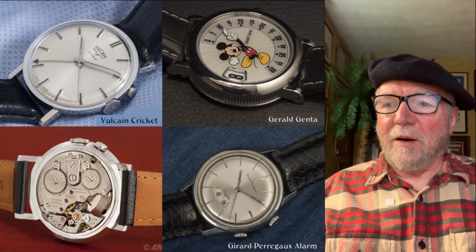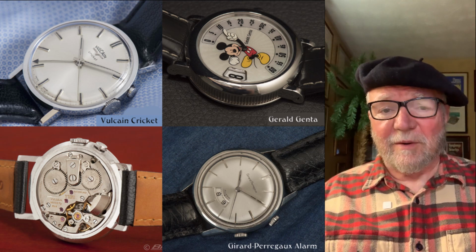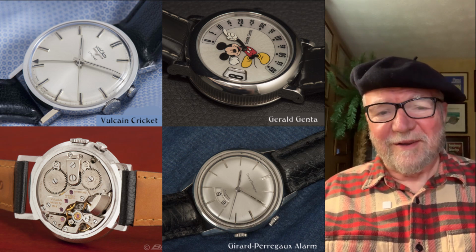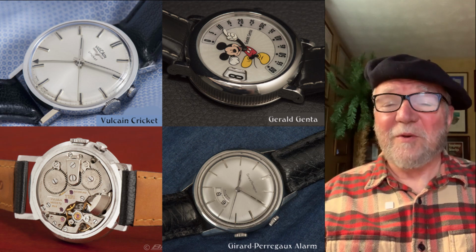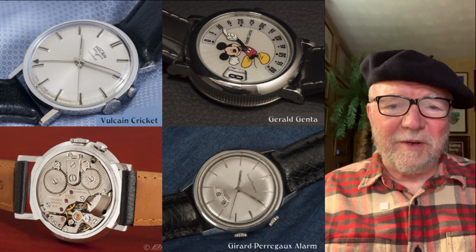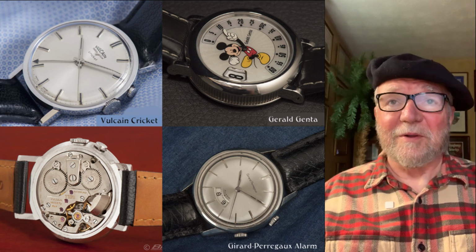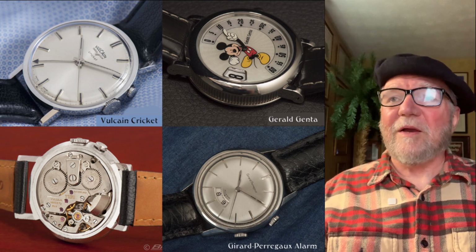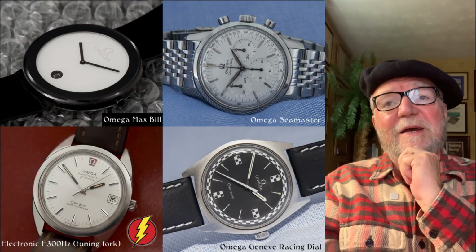Okay, and the bottom right there is a Girard-Perregaux alarm. I didn't even know they had an alarm. I knew that Vulcain did, and I have a Russian alarm, but I didn't realize that Girard-Perregaux made one. So there are so many things I discovered in this collection that it's just been a real joy to go through.